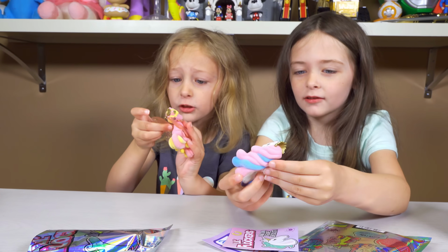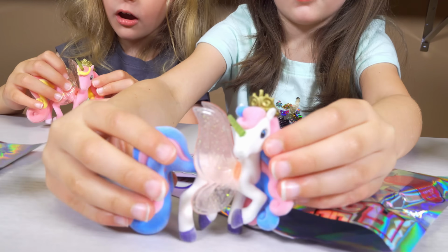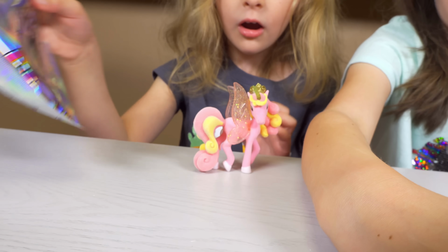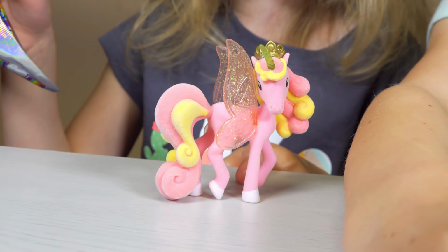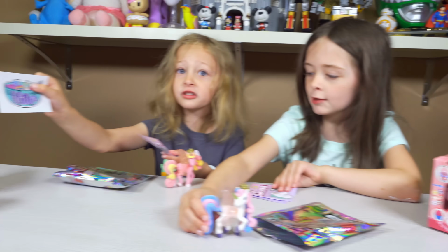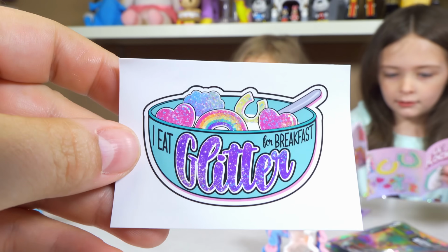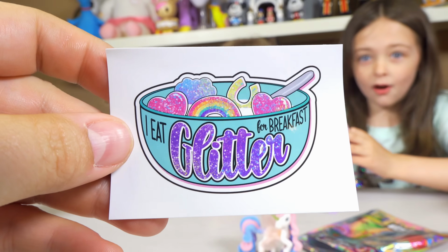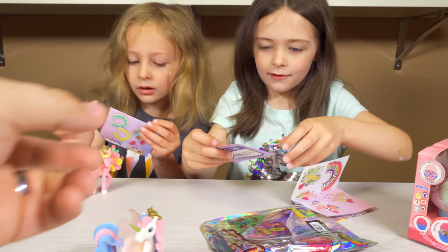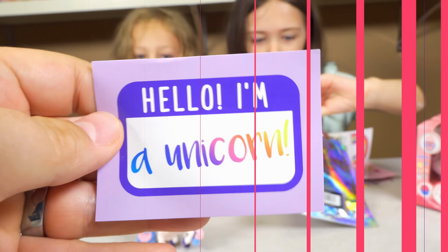Wow! You can even move the wings. Really? Look. Wow, you guys didn't get the same one? That's good. Yeah, that's really good. She's pretty. These are beautiful. And they can stand by themselves. That's awesome. Look how pretty they are. Oh, did I get a sticker? Can I see it? This one says, I eat glitter for breakfast. Oh my gosh. Yeah, it's a cereal bowl. That's awesome. What's your sticker? I have that sticker. Hello, I'm a unicorn.